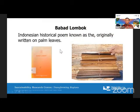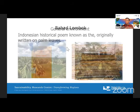But going further, we find some historical information from the time of the eruption that was written down by people at that time. The Babad Lombok is a historical record of that event, which makes it incredibly interesting. But again, I hadn't seen that before. I hadn't seen any information that connects the explosion to the culture and history of the local people, which I think would be part of an interesting story.